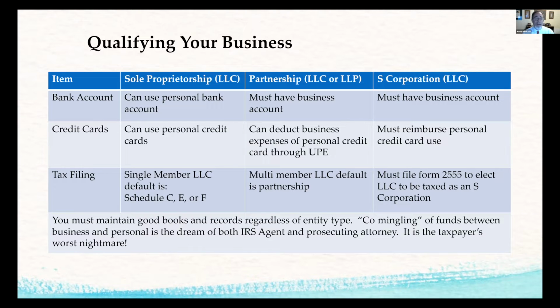So it's very important that you have good, clear, clean records and a good process when it comes particularly to having an S corporation. Any questions about that before I move on?